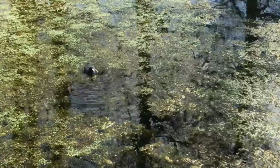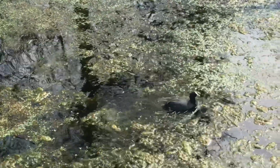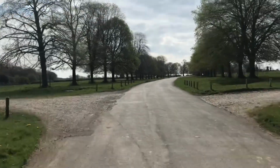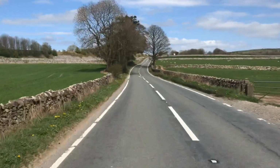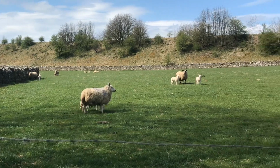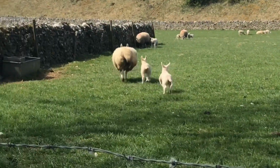Here we've got some duckies. Quite hard to see because they're black. There's one in its nest with its eggs. Oh, that one's got a sore leg.